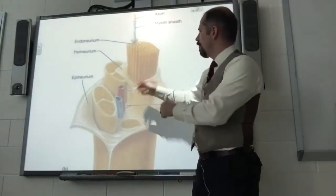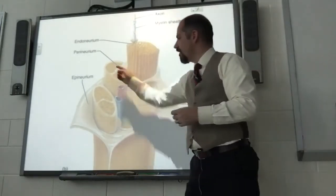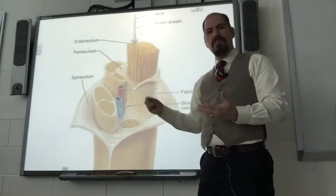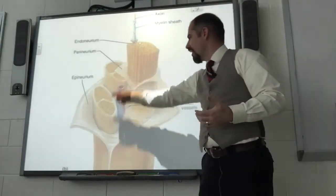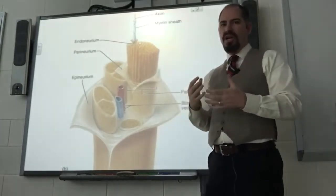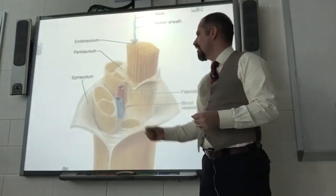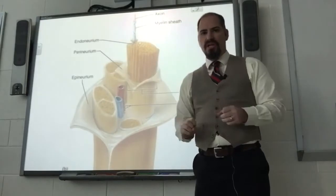Some of these may be a bundle going away, so they would be motor. Some of these might be a bundle coming in towards, so they would be sensory. So some nerves are only motor, some nerves are only sensory, and some nerves have neurons from each. So a nerve is a bundle of thousands of the axons of these neurons. There's blood vessels in there keeping it alive, and it's all wrapped up and goes various directions.